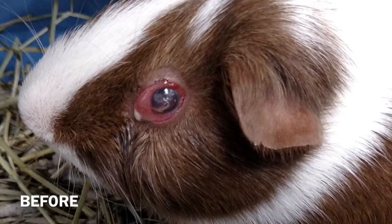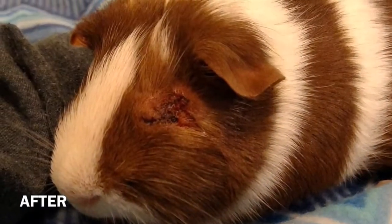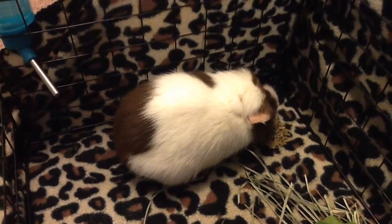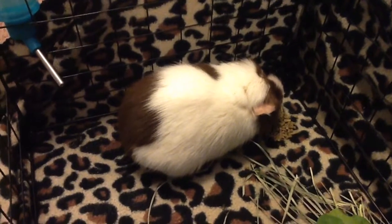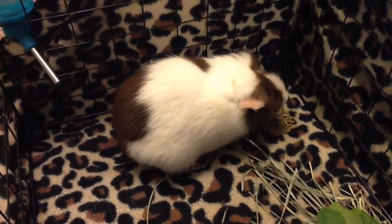For some time now, he's had a problem with an ulcer that formed under his eye due to trauma. I assume from one of the other guinea pigs, or he ran into something in the cage. He's been on medication to help with it, but it's not gotten much better. And for this to happen again and be even worse, I assume another fight broke out of some kind last night.